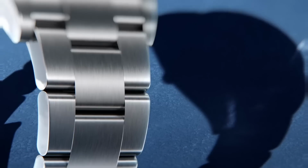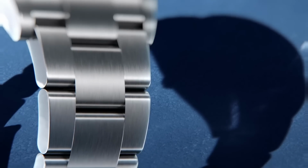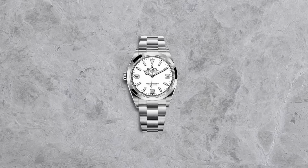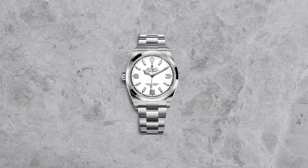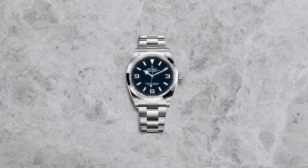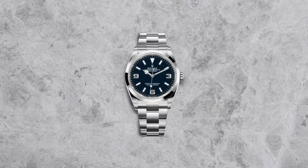I know. From one of the quick panning shots we see, there's a shadow in the background. And if you notice the crown position, and if my trigonometry is right, the crown looks like it's on the left-hand side. So my thinking is a white dial Explorer 36mm with a left-hand drive configuration. And if that doesn't work, other options could be a slate grey dial, a blue dial, with the standard right-hand drive configuration.